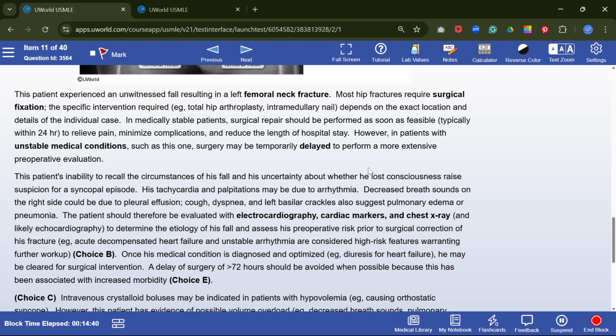The patient should therefore be evaluated with electrocardiography, cardiac markers, chest X-ray, and echocardiography to determine the etiology of his fall and assess his preoperative risk factors for surgical correction of his fracture, including acute heart failure and unstable arrhythmia. Once his medical condition is diagnosed and optimized, he may be cleared for surgical intervention. A delay of the surgery more than 72 hours should be avoided when possible, because this has been associated with increased morbidity.